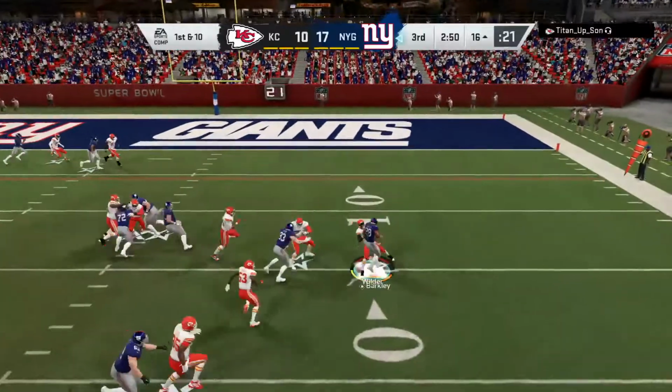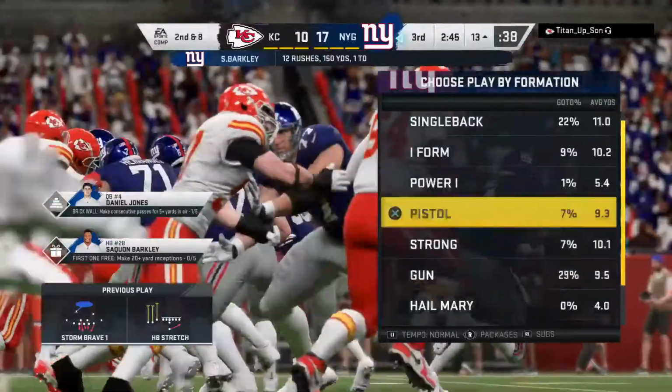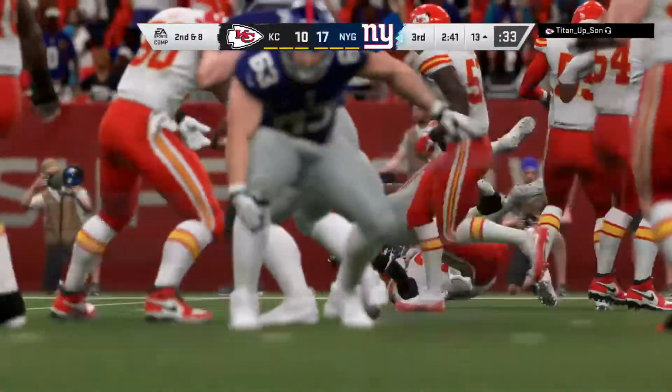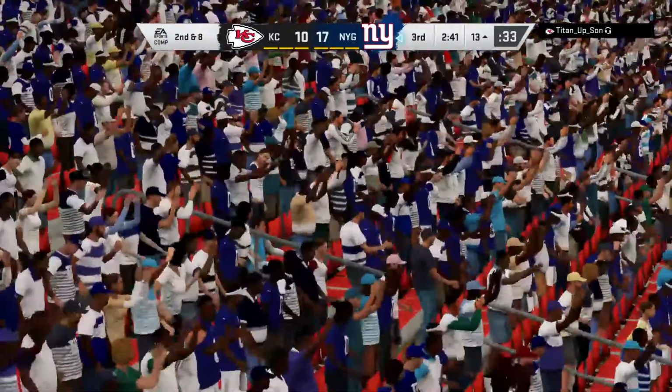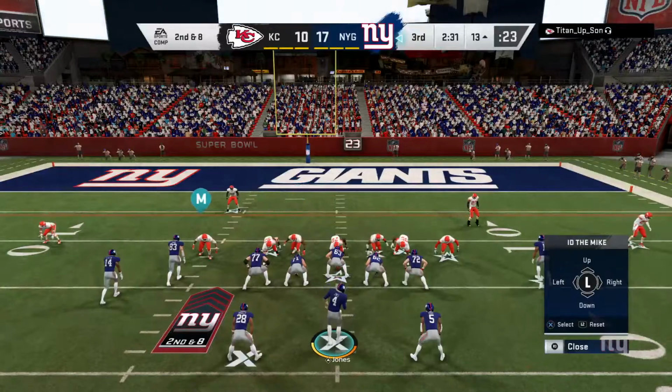Saquon Barkley running right. And they get to him quickly here as he stopped right around the 13. Give him a couple on the carry there, 2nd and 8. Another good run for him. What else is new? That'll put him right at 150 yards for the game, so he's really made his presence felt in this one.